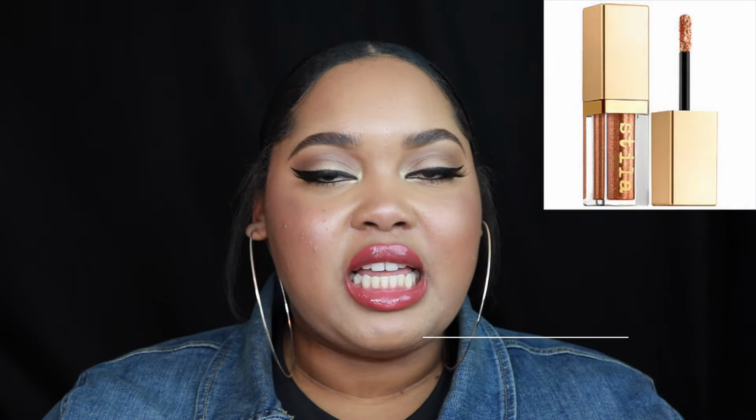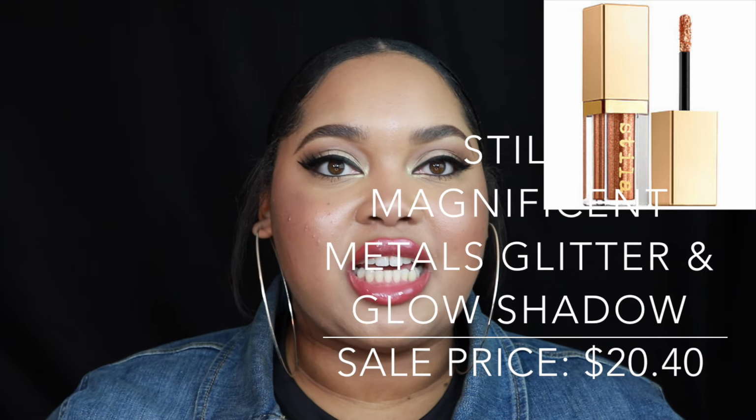I feel like everybody's Sephora recommendation list is going to have this product: the Stila Magnificent Metal eyeshadows. When I first saw them I was like, whoa, that's some intense, serious glitter right there. I've done a tutorial using them. I actually did a new tutorial using one that's coming up very soon. They're so fun, so easy to work with, and they just add pizzazz to any eye look.